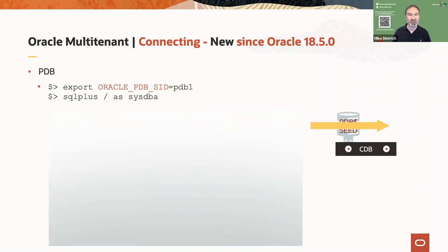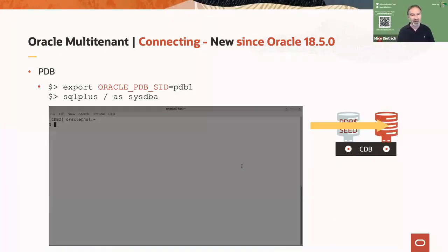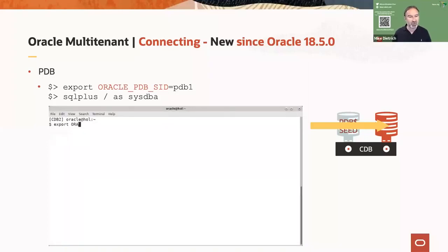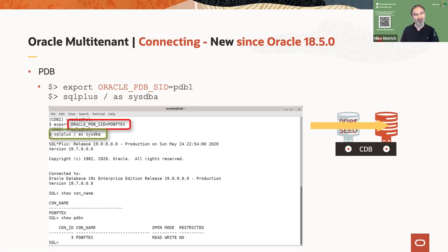And this should allow you to connect directly into the PDB without specifying username and password. So let's see. Quick demo. I show you. So I say export ORACLE_PDB_SID equals PDB_FTX. That's the one I created before. SQL*Plus / as sysdba. And let's see where I am. Show con_name. Yeah, I'm in FTX with / as sysdba.